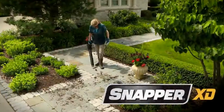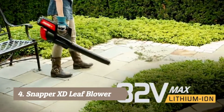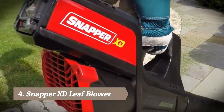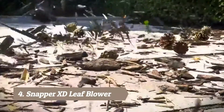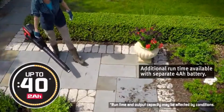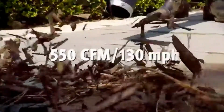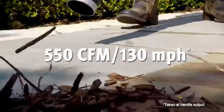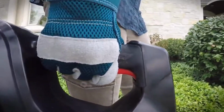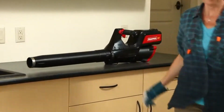The Snapper XD battery-powered leaf blower combines a Briggs & Stratton 82-volt battery with a high-efficiency brushless motor to reach an exciting new level of durability and performance. Up to 40 minutes of quiet, low-maintenance runtime. The Snapper XD's powerful 550 CFM, 130-mile-per-hour airflow can be infinitely adjusted on the go. And when you're done, you'll appreciate the anti-tip design.